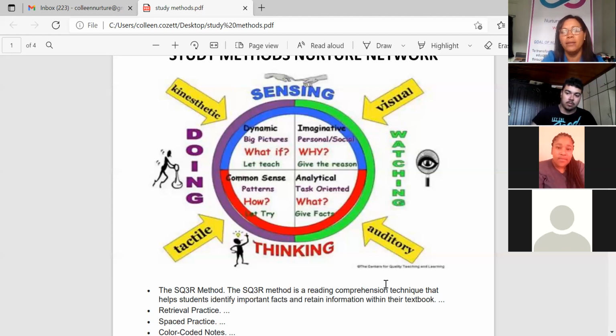Now let's go on. I've now explained to you the types of students we can be. Some people like to do, others like to watch. They would rather watch a movie of the book than read the book. Others like to think, meaning they like to do the maths and the sums. And others like to sense. They like to think about how people feel and their feelings and so on.